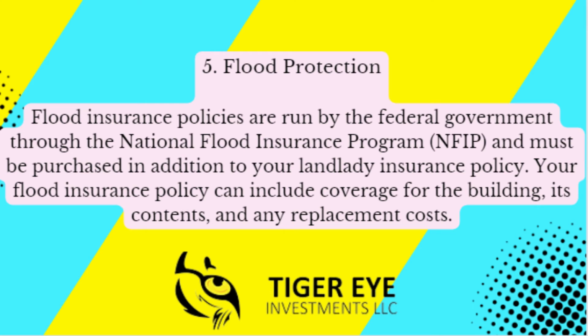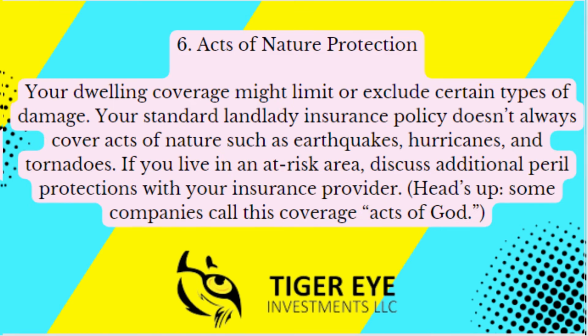5. Flood protection. Flood insurance policies are run by the federal government through the National Flood Insurance Program, NFIP, and must be purchased in addition to your landlady insurance policy. Your flood insurance policy can include coverage for the building, its contents, and any replacement costs.